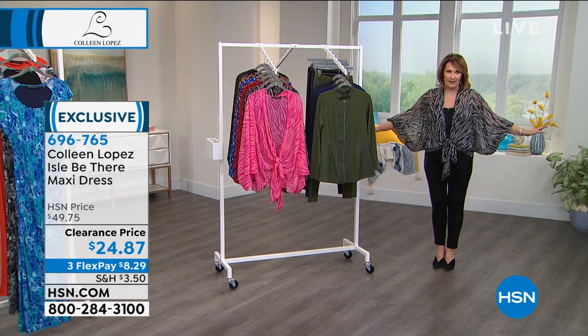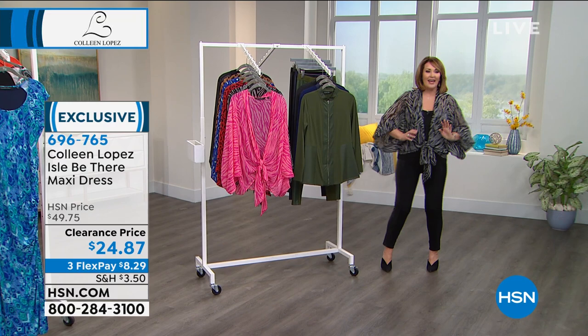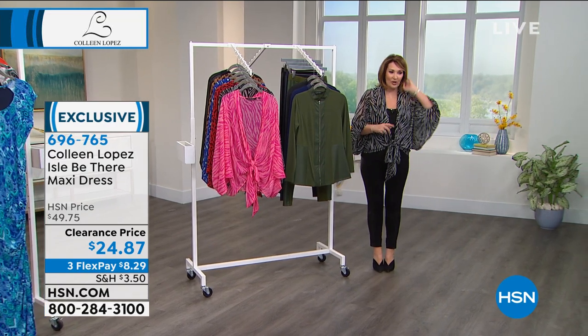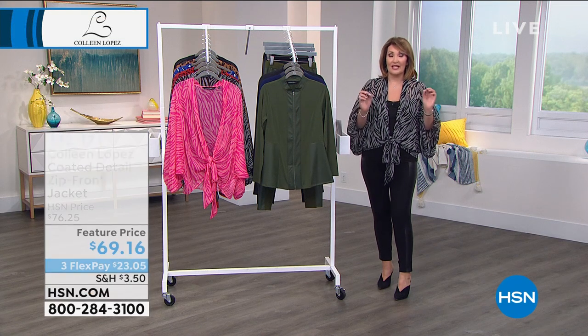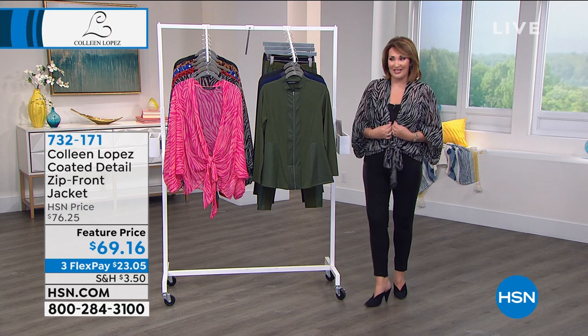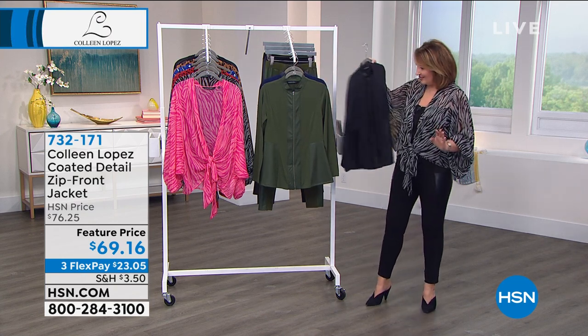Here it is in that gray zebra. It's the black zebra, it's black and gray. I love it in the zebra. It's coming up. If you missed it last hour, it's very popular. The good news is we still have all the choices. The bad news is we are losing choices and sizes in this beautiful top, so I hope you'll stay tuned for that.